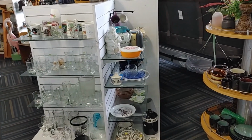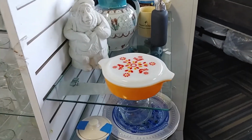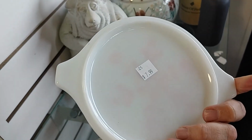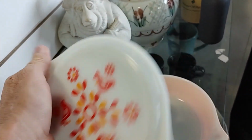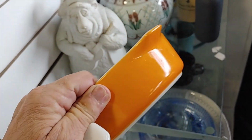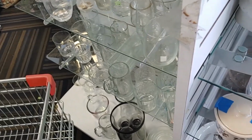You guys have never seen me buy Pyrex, but this casserole dish caught my eye. I found out that that design was called the Friendship Bird design. They were asking $7.99 for this. I think orange is a rare color, so I took this home. I'll get back to you on how I did with it.